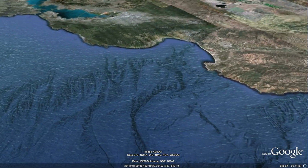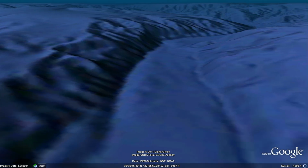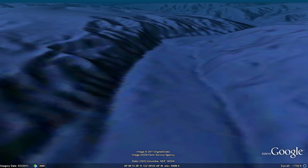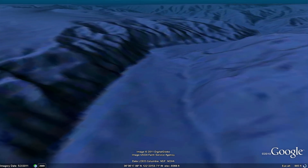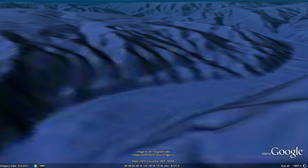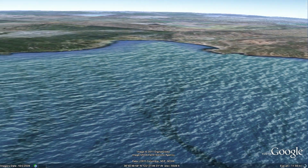Monterey Submarine Canyon and its tributaries form a large subsea drainage system, transporting sediment delivered by rivers and triggered by avalanches on steep underwater slopes to the deeper abyss in high-speed sediment slurries called debris flows and turbidity currents.